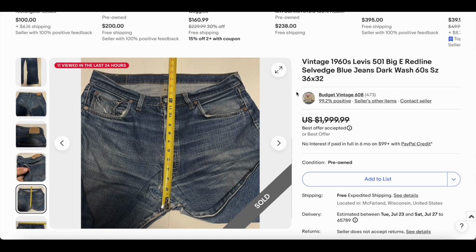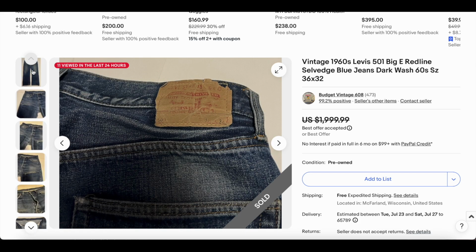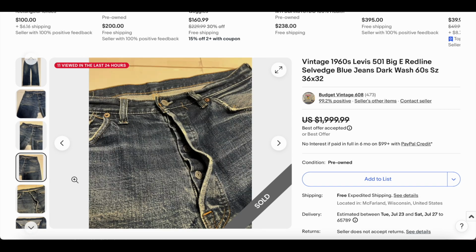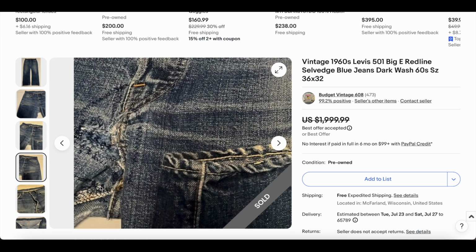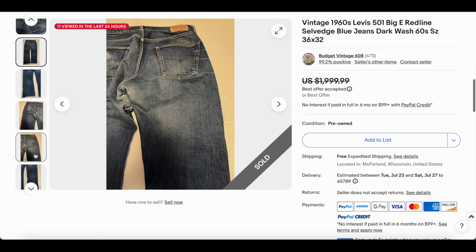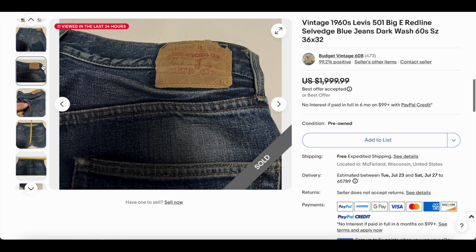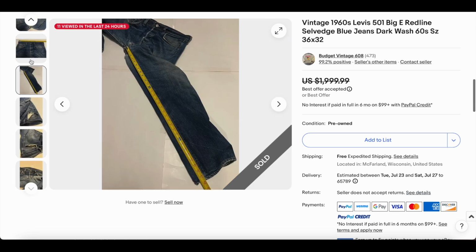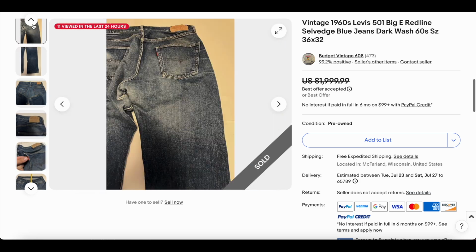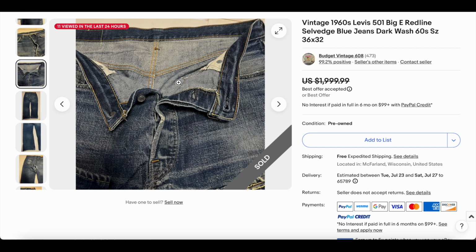Then we have another pair of Levi's 501s. This time these appear to be from, my guess is, let's take a look. I love the whiskering on this thing right here. It looks really good. They do have some crotch repairs, which is always sort of a crapshoot. But let's see where some of the details are here. Biggie, yep. So we need to get down in here and see. Do they have V-stitch and stuff? Where are these photos? There we are. Yeah, no V-stitch, so we're looking at late 60s, maybe early 70s on this one. Pretty cool.